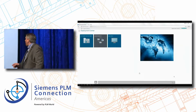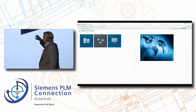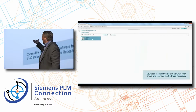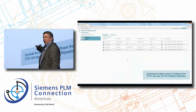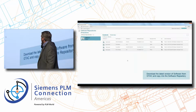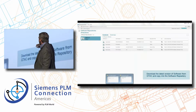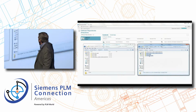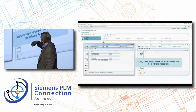So what we're doing here is, on the left, you can see the software repository. The environments are next. If I'm going to download a patch, I still have to go out and get the patch for now, and I've got to pull it down. So here, we're going to go out and download the latest version, just using Windows Explorer. I'm going to copy it over to my staging area, and once it's there, Deployment Center is going to pick it up. That's going to take a second here, but you can see it's been downloaded in this window. I just drag it over to my staging area. Once that's done, I can go back to Deployment Center.